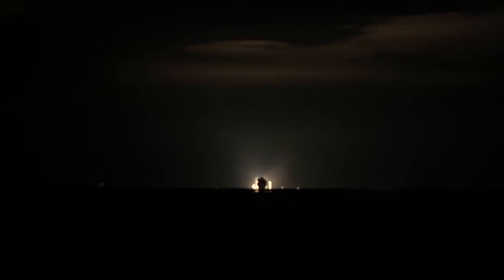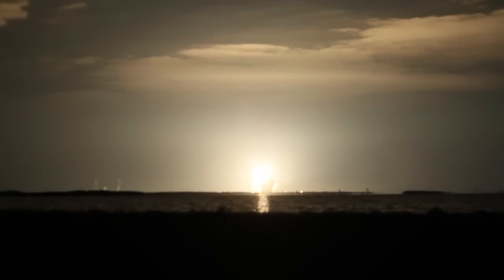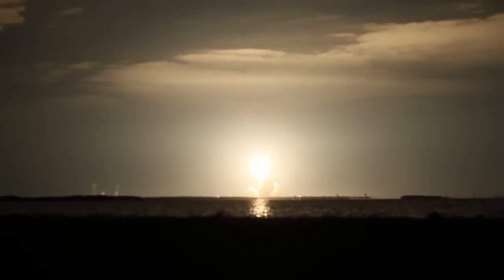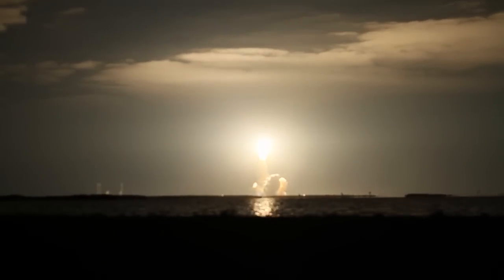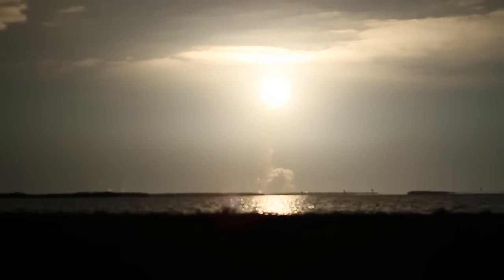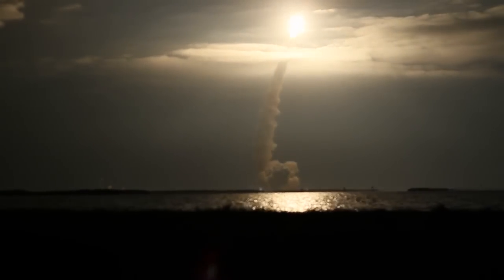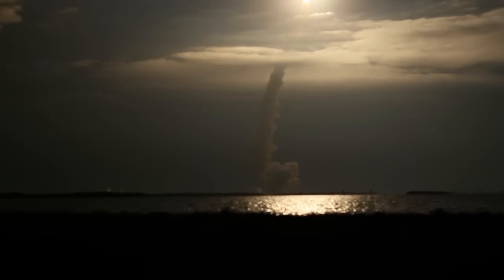How exciting. We're T-minus 10, 9, 8, 7, 6, 5, 4, 3, 2, 1, 0. Booster ignition and liftoff. Holy crap. That is so freaking awesome. Unbelievable. Oh my gosh.